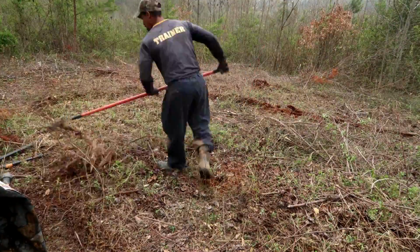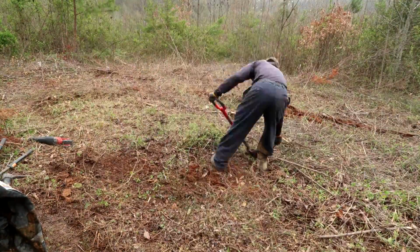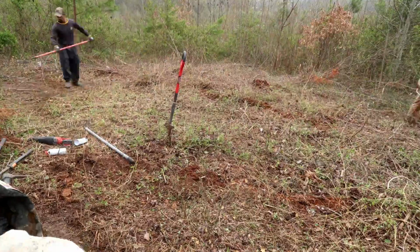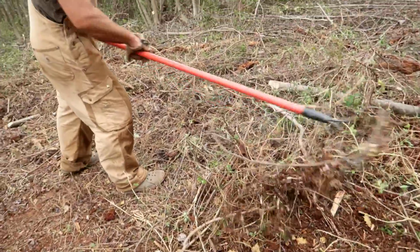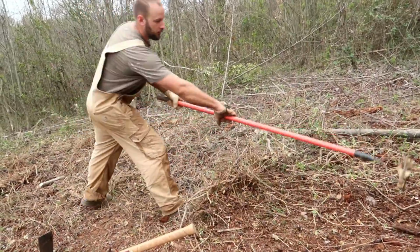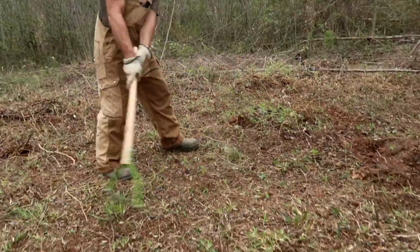It would have been really nice to have a power harrow or excavator to help prepare this area, but that's not what we had. And you just gotta do what you gotta do with what you have sometimes. All we had was a number of hand tools, my mini cultivator, but we had a lot of heart and a lot of excitement and eagerness to get this job done.